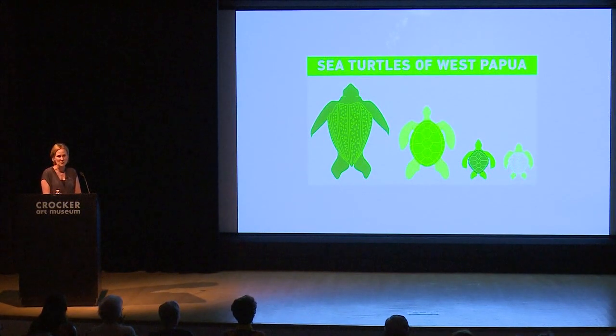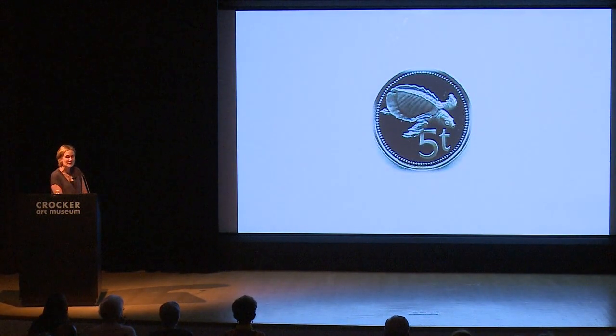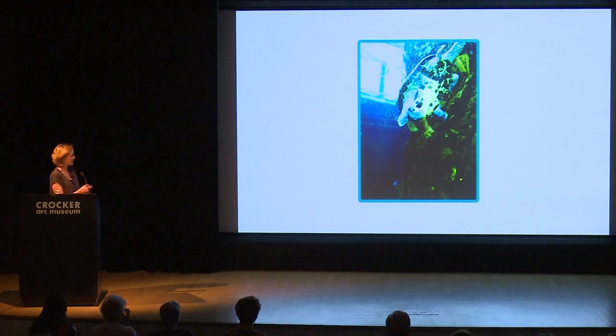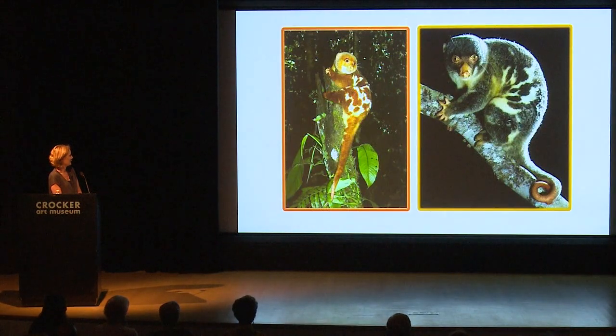Sea turtles of West Papua, they take a lot of pride in these. Have them on coins. This is my fun shot from the Academy of Sciences and the aquarium in San Francisco. I was like, yay! It was identified as being from West Papua. And here's the couscous, which is a very, very darling marsupial. I know, aren't they darling?